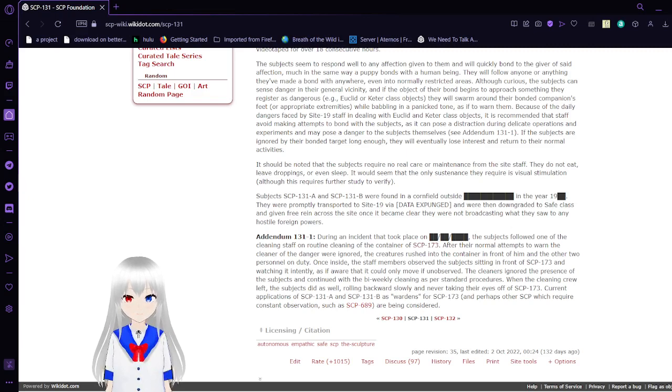Although curious, these subjects can sense danger in their general vicinity. And if the object of their bond begins to approach something they register as dangerous, e.g., Euclid or Keter class objects, they will swarm around their companion's feet or appropriate extremities while babbling in a panicked tone as to warn them.